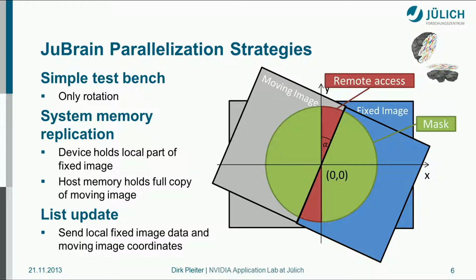We just assume that this is not required, but that we only have a rotation, as it is shown here in this picture. So you have the fixed image in the background, and then you have the moving image on top of it, and then you can rotate these two over each other. Now, if you assume that the data, as indicated here by these quadrants, is distributed over multiple devices, then you potentially need to access data which is on a remote device. And so you start to have the need for very fine-grained communication, and that turns out to be a bit challenging, at least with the current GPU architectures.